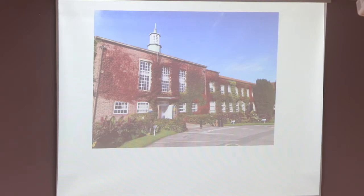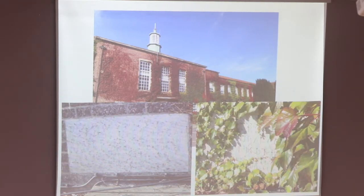And how do I know this? Apart from the fact it's written down, if you've ever gone out and looked by the front door, the stones are there. You can only really see them in the winter months because the Parthenocissus, which is another story we'll come to, of course, has covered them over, but they are there.